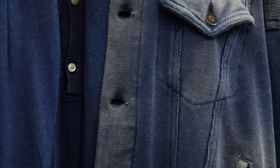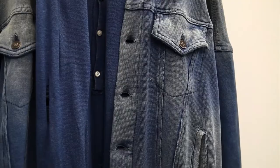And this exhibition really, in essence, speaks to that. It speaks to the development of what these indigo knitted pieces become. And it also speaks to what surrounds it and why it happened.